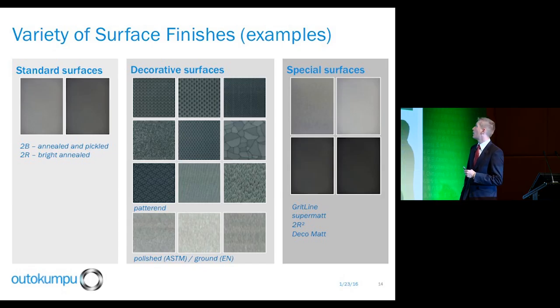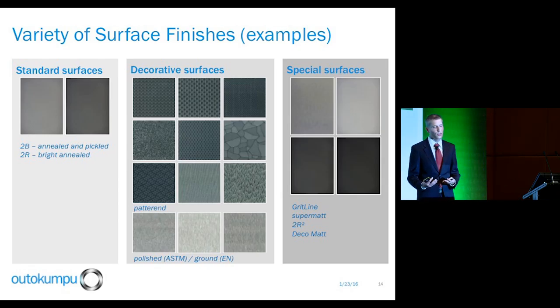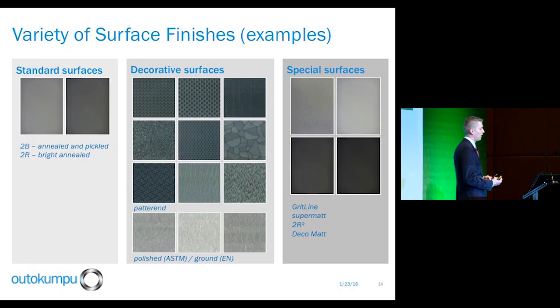Then I would like to mention the special surfaces. For example, the grid line surface. This is a rolled-on surface to imitate a polished look. Then we have the supermatt. Supermatt is our dullest available surface. It is a shot blasted surface.